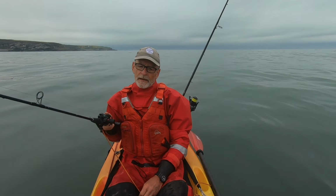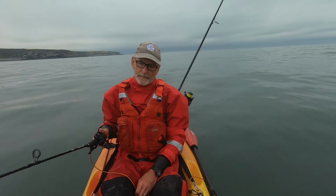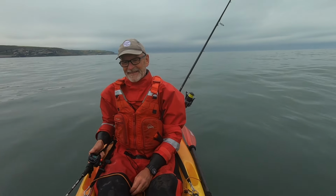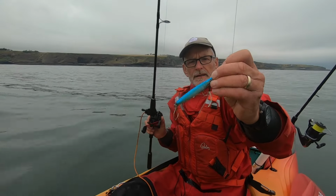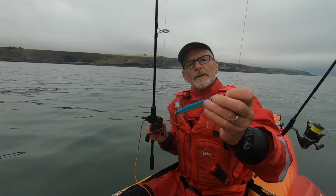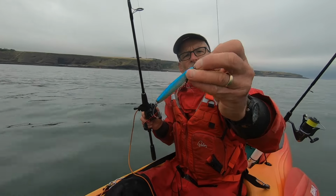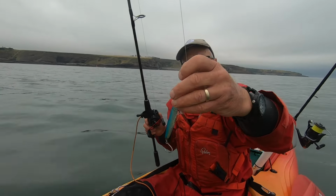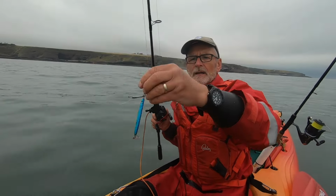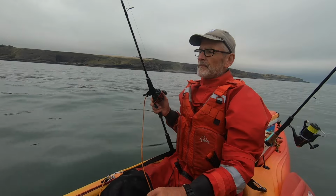So I'm just jigging that little lure up and down. I'll show you the lure in a minute, but it's the same one I've been using on previous occasions. So this is the lure. It's a cheap copy of something. Looks like a Cedar style. It's got an assist hook up the top, single hook down the bottom. It feels about 20 grams, something like that. And I've just got that through to a clip and straight onto the braid.